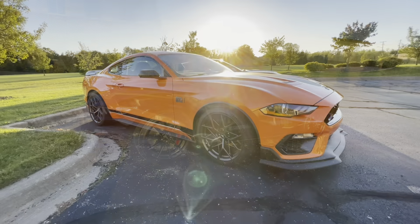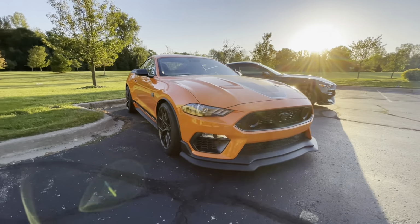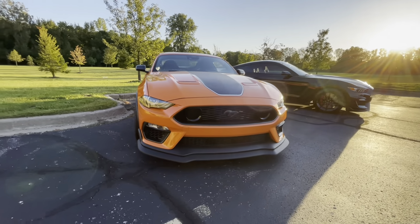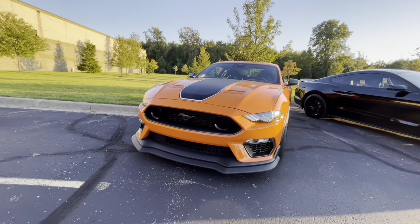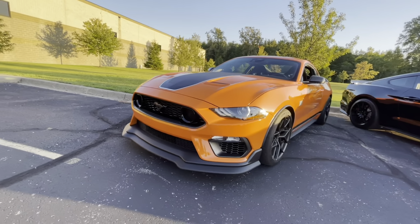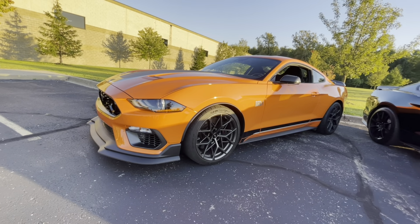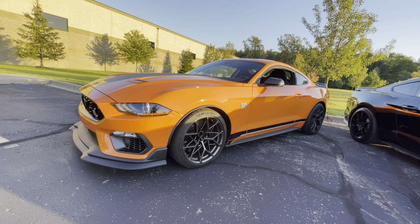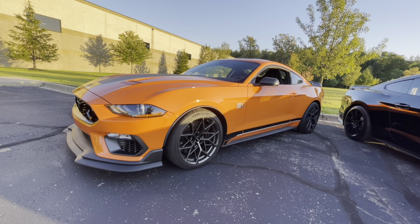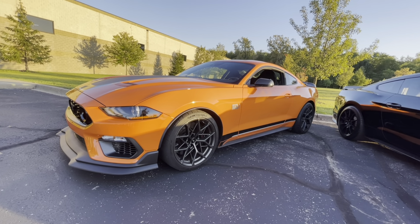Yeah, buddy. Alrighty, here we are in the 2021 Mustang Mach 1. What a beautiful car. See the difference in the front end and the splitter? Now they're saying this is more of a track car than the GT350, but I'll be honest with you. I own both these cars, my wife and I, and these cars are pretty much very similar. I don't care what anybody says.